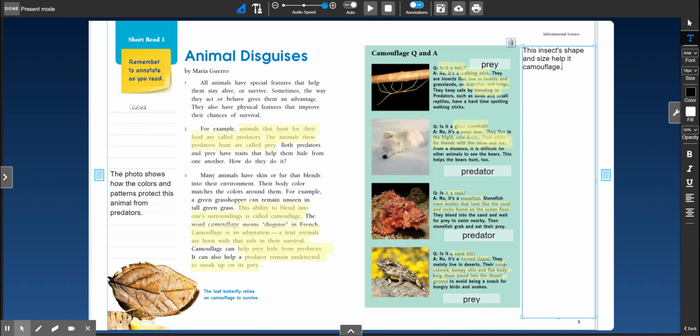Now let's look at the next one. How does the polar bear blend in? How does it not be seen by its prey? What helps it disguise? Did you say it's white fur? Okay, so skip a couple lines and we're going to say a polar bear's white fur helps it blend in while it hunts for food.